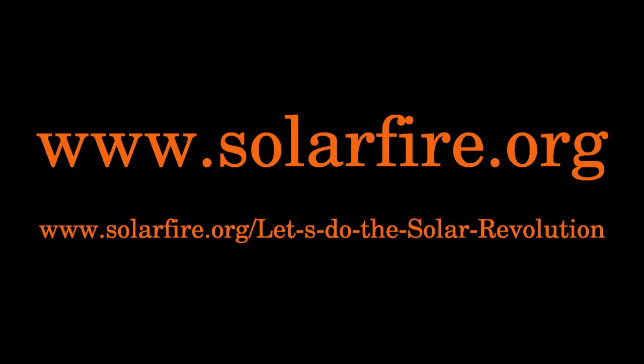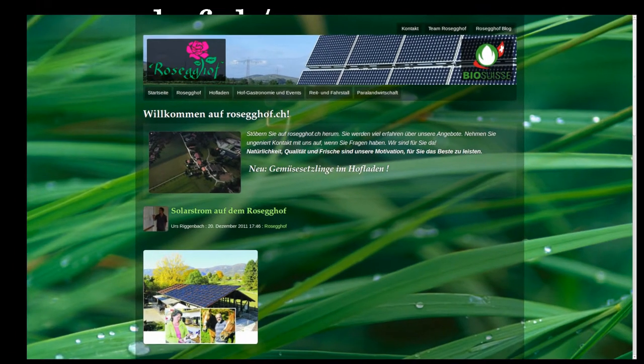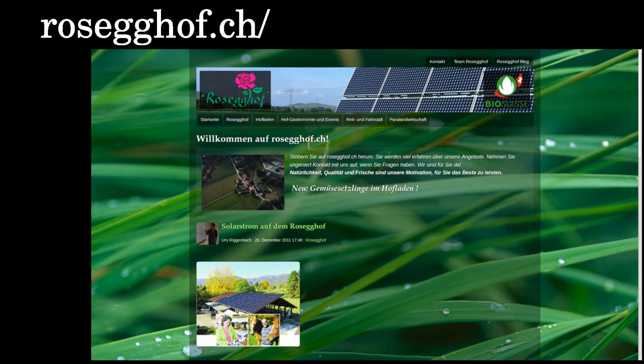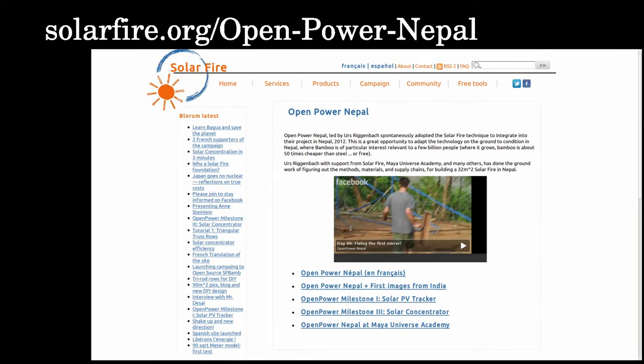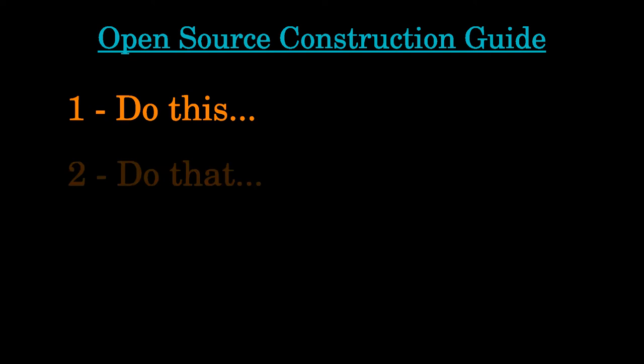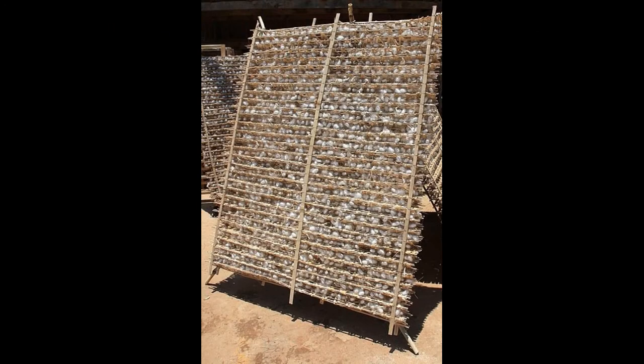The Solar Fire campaign is about building a 32 square meter machine at the Riggenbach Solar Organic Farm in Switzerland in June 2012. Training a technician to go to Nepal and help complete the Open Power Nepal 32 square meter build. Fully document the construction to make a user-friendly guide in open source. Develop an alternative bamboo method, document and add it to a guide.